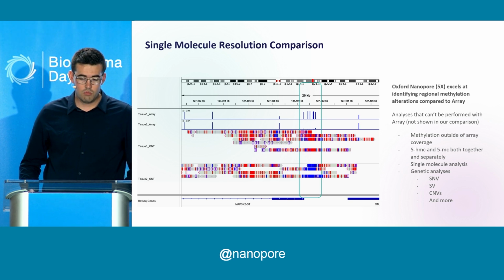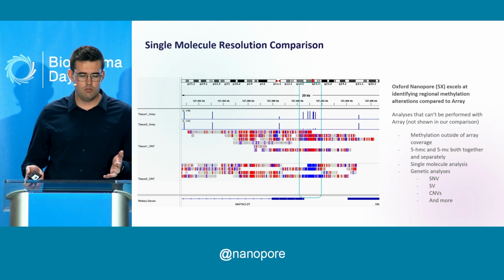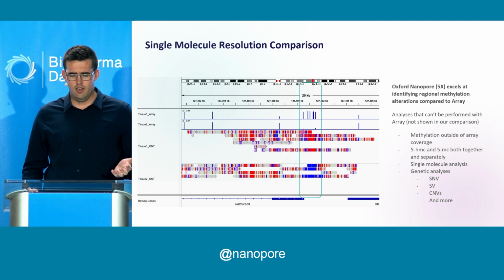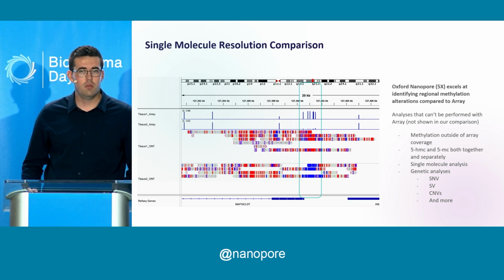On the array, you would think that was a perfect region and that the entire region is methylated or unmethylated. But when you look at single molecule resolution, you can see there's a lot more gray area. There are a lot more sites that are methylated in one and unmethylated in the other. So having that single molecule resolution is really important, especially when you're trying to characterize tumors or any other cell-free analysis on a read-by-read basis. One of the exciting things about this is we can look at it in both a 5hmC method and a 5mC method, which you can't do on the array.